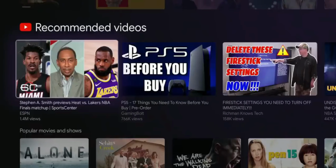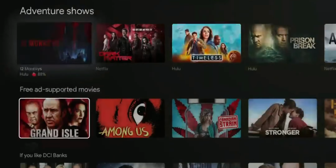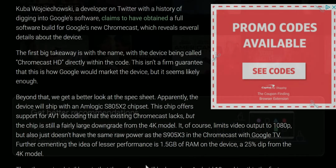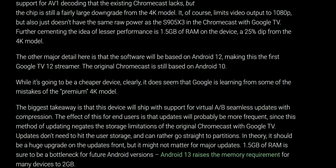It of course limits the video output to 1080p, but it also doesn't have the same raw power as the S905X3 in the Chromecast with Google TV, further cementing the idea of a lesser performance device, with 1.5 gigs of RAM, a 25% dip from the 4K model. The other major detail is that the software will be based on Android 12, making this the first Google TV 12 streamer. The original Chromecast is still based on Android 10. While it's going to be a cheaper device, clearly it does seem that Google is learning from some of the mistakes of the premium 4K model.